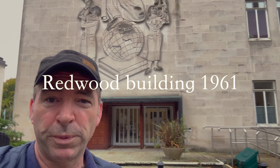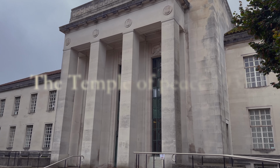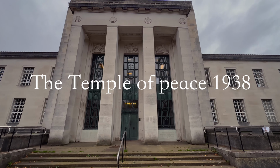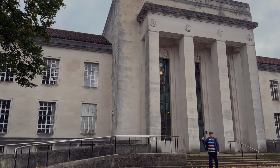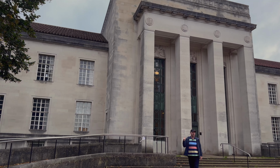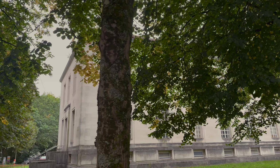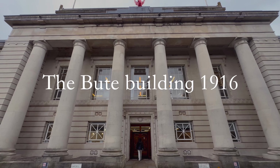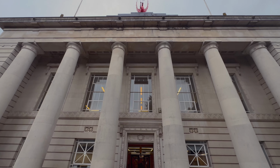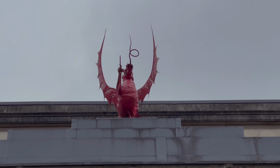Behind me is the Redwood Building. It's for the Welsh School of Pharmacy, but built in 1961. It has no listing. Behind me is the Temple of Peace, built in 1938 and Grade 2 listed. I don't know if you can see, but up in the dragon's mouth is a wasp's nest.